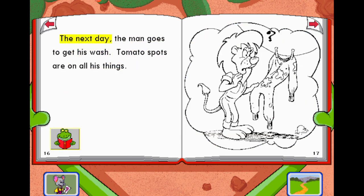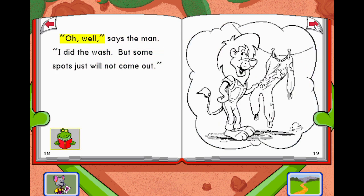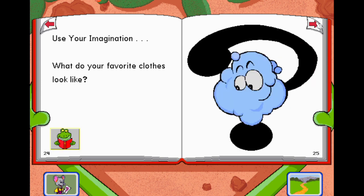The next day, the man goes to get his wash. Tomato spots are on all his things. Oh well, says the man. I did the wash, but some spots just will not come out. That was fun, says Matt. The wash had tomato spots on it. How did the spots get there? Gee, I wonder. What do your favorite clothes look like?